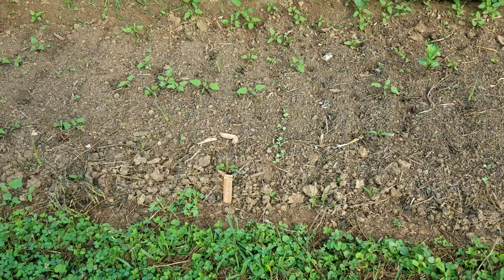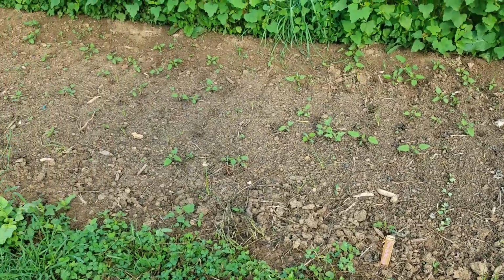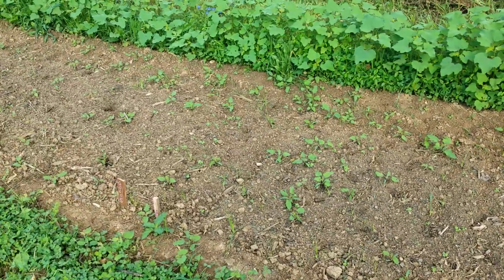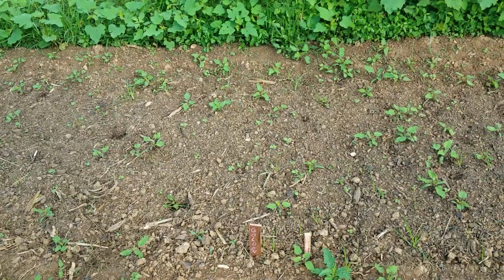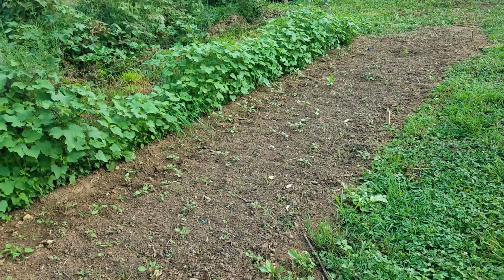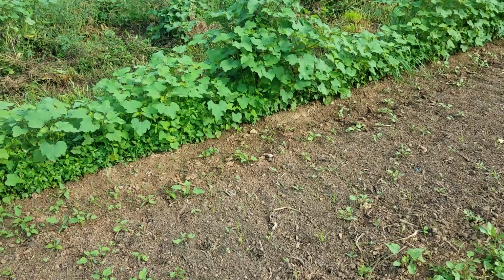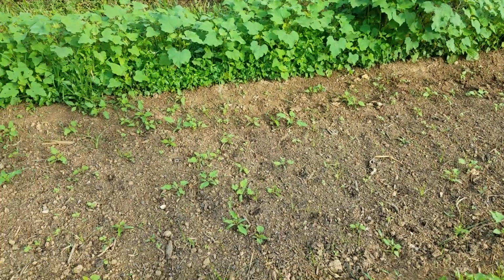And baby butter crunch lettuce. Pretty big section of that. Our customers really love that, and we do too. It's kind of your own personal salad. We've got some Danvers carrots mixed in between the baby butter crunch. It'll be one row baby butter crunch and one row carrots. That way when we pull the baby butter crunch out, the carrots will still be able to continue to grow.